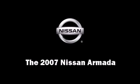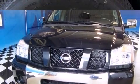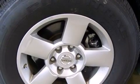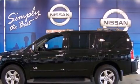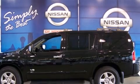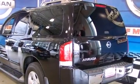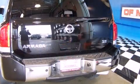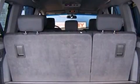Outstanding design defines the 2007 Nissan Armada. It features an automatic transmission, rear-wheel drive, and a powerful 8-cylinder engine. Nissan infused the interior with top-shelf amenities such as front and rear reading lights, rear parking sensors, power door mirrors and heated door mirrors, adjustable pedals, a roof rack, rear wipers, and air conditioning.